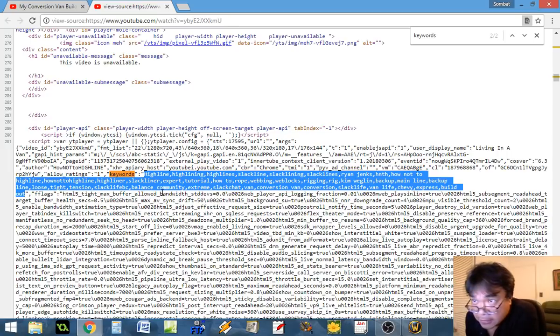But notice all these words like highline, highlighting, highlines. I don't even know what these are. Slackline, slacklining. He must do some kind of line slack thingy, because maybe it's rope climbing or something. Mountain climbing? I don't know what he does. I don't know what highlining is. Maybe some of you can tell me. But that's what he's probably about. So he's actually about rigging, I think it's for climbing. He might be a mountain climber.